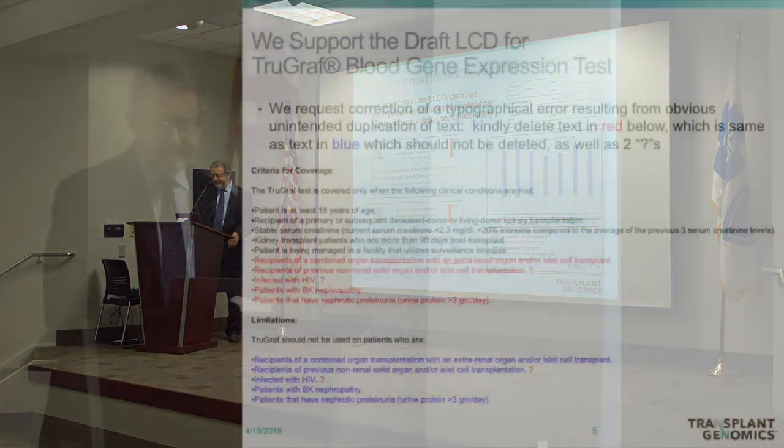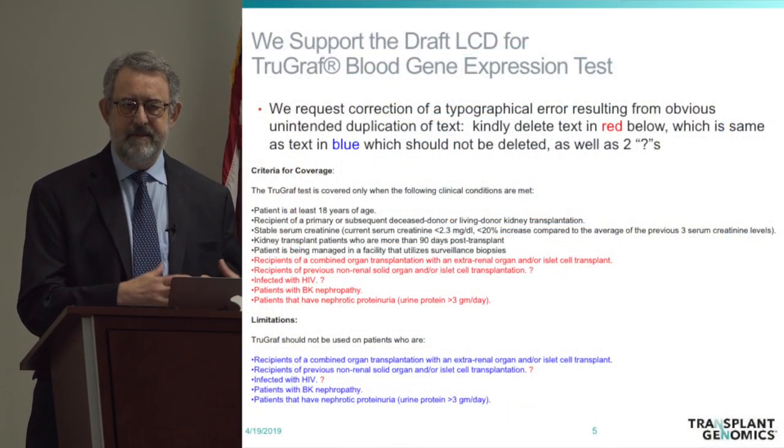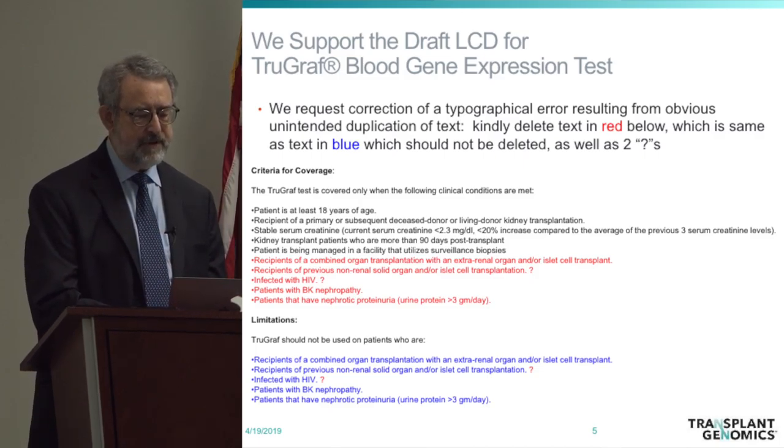So, in a nutshell, that's the high-level story. We strongly support the draft LCD. Look forward to a final LCD being issued.